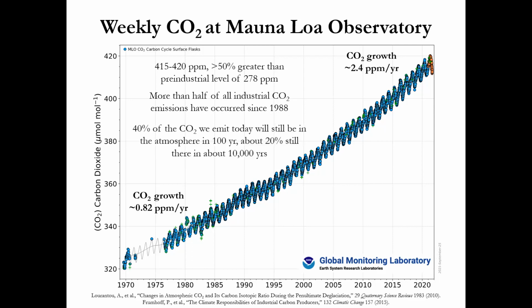40% of the CO2 we emit today will still be in the atmosphere in a century, and about 20% will still be there in about 10,000 years. Nature is not pulling down our CO2. We need to pull it down.